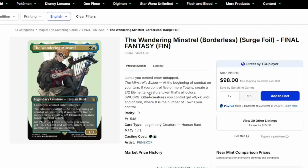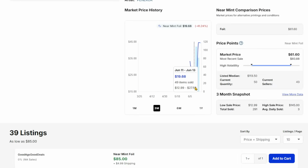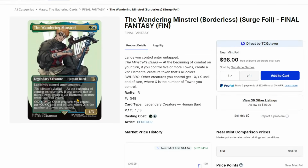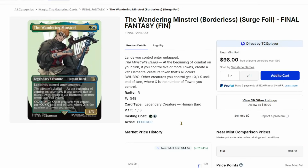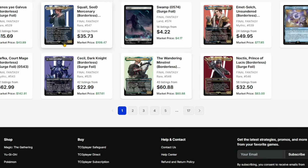I mean, the Wandering Minstrel, I have a Commander deck coming out for this very soon. I purchased this card for $16 the other day, or $17 and change. It is $85 at the cheapest now. I don't know if this card should be worth $85, but the last sale was $61 and change, which means someone is paying that amount. And this card, which is still kind of unproven, going up that much is just an example of how wild these surge foils are. It's crazy, and I don't know how to predict where it's going to go.